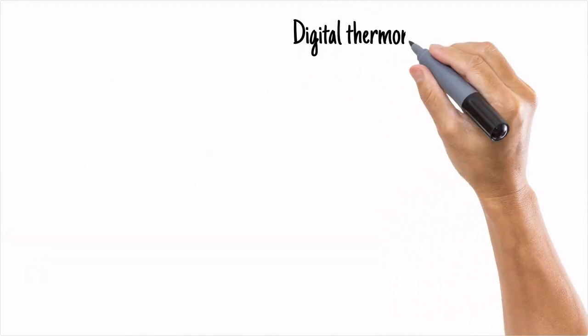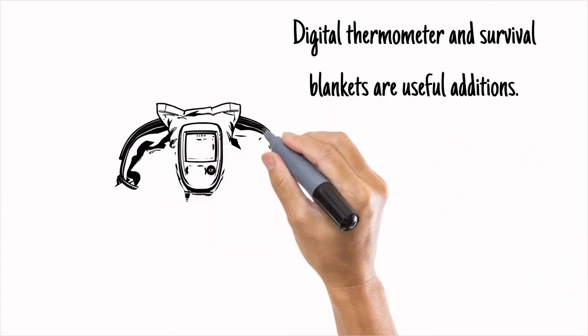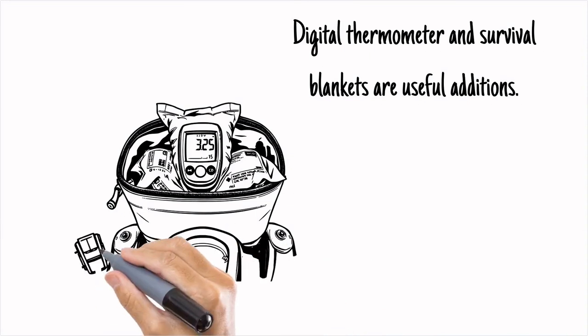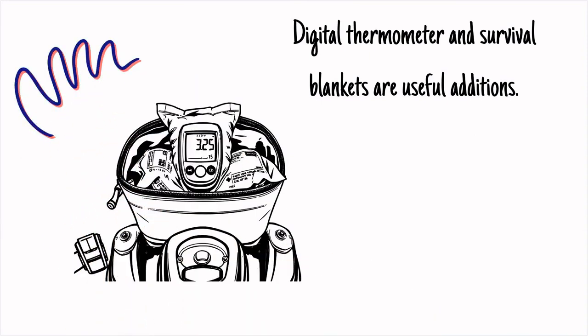A digital thermometer is a nice-to-have to monitor body temperature if you're feeling under the weather. Consider carrying a few survival blankets, too. They're compact and useful for keeping warm in cases of shock or unexpected weather changes.